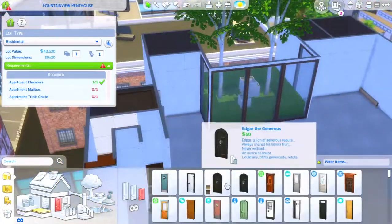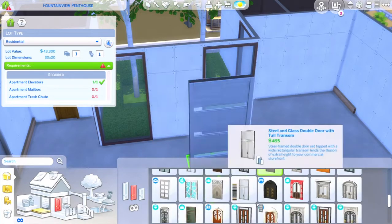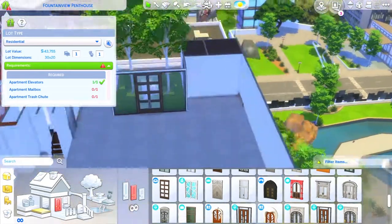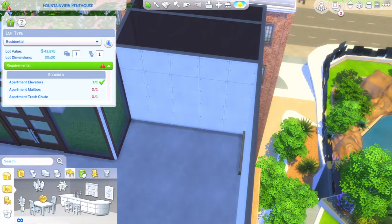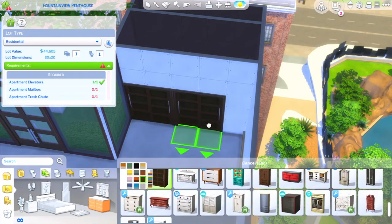There is a pool. I really like pools. I think they're really cool looking, especially in apartments and penthouses in general. I knew that they were going to be going to an apartment, but if you watched the last episode of Hatfield Legacy, I had talked about how we were moving into the space. And this is the space that I showed you.